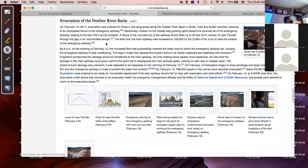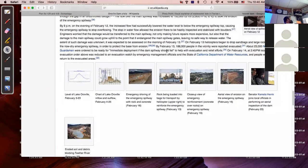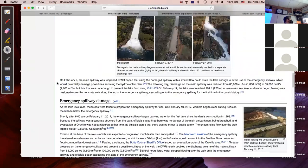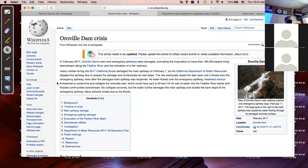Let's see. Imagine. I think I'd go back to the town while everybody's evacuated and start looting. Well, yeah, that kind of stuff happens. People do that during evacuations for fires, evacuations for hurricanes.